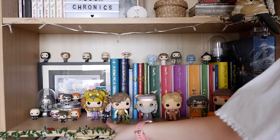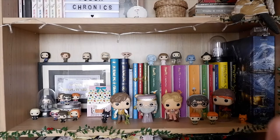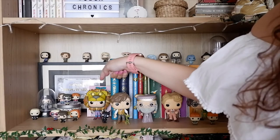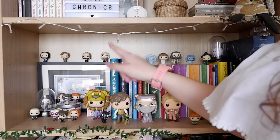Behind Luna, I have a Sweet Treats Honeydukes candle from Primark. And I kept the candle lid because I thought it was cute. It looks like something from Honeydukes, and I got two candles at the time, and I kept the packaging of one, and the other one I just kept the tin, and that one is a sherbet lemon, which is very cute. Behind that, I have a London to Hogwarts ticket that I also got from Primark.